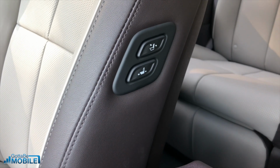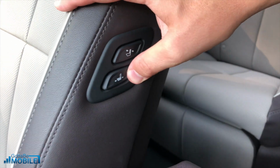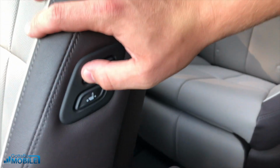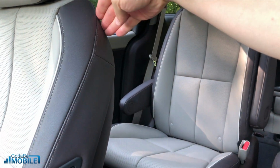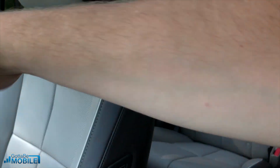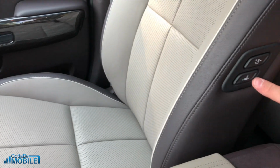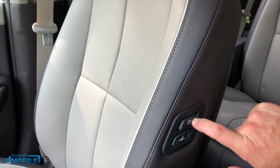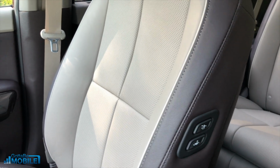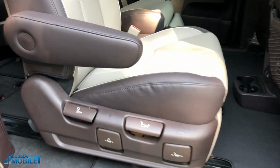If you need to move the passenger seat up front, you can do that with these handy buttons right here on the side. And this is really useful if there's not enough room for the passenger here or someone to get in and out. Instead of trying to reach around to the far edge, or down here, or underneath the seat or something like that, you simply just put your hand here and you can adjust the seat just like you would if you were in that seat. Very handy.